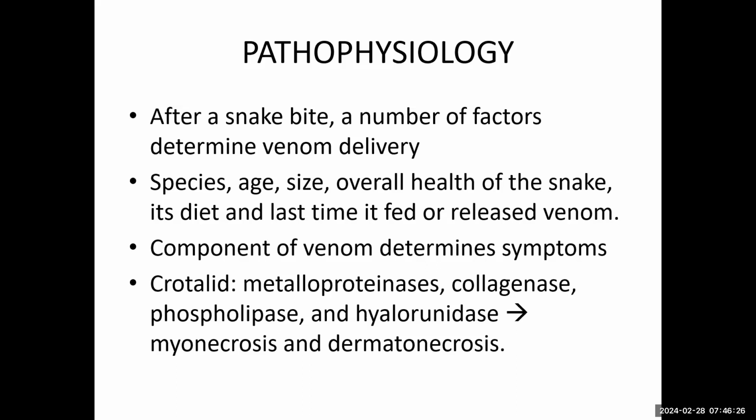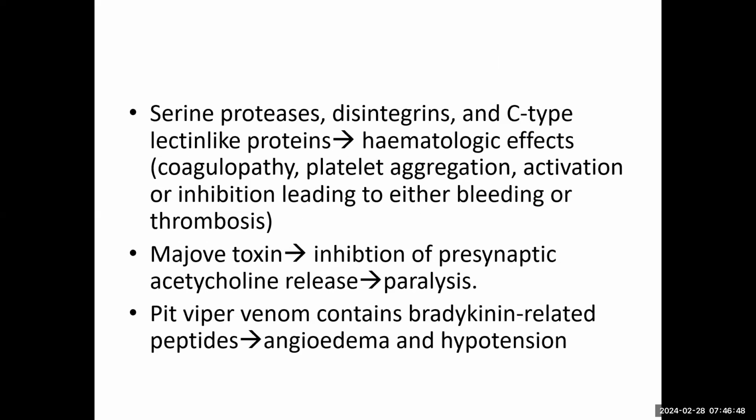When they release enzymes that are able to break the skin, they lead to dermatonecrosis. And those that are able to invade the muscles lead to myonecrosis. So you see something like the crotalidae, they come with metalloproteinases, collagenases, phospholipase, and then hyaluronidase. Serum proteases, disintegrins, and C-type lectin proteins lead to the hematologic side effects and coagulopathy.